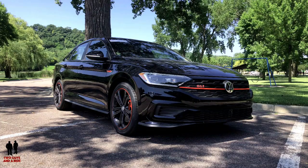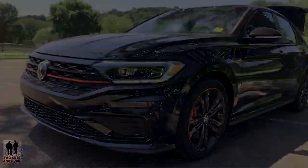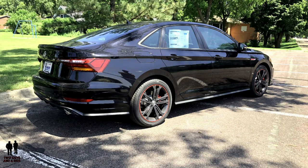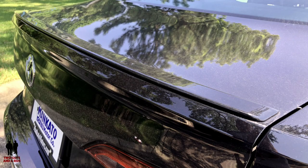Now, fuel mileage is estimated at 25 city, 32 highway, 28 combined. This vehicle is front-wheel drive, front suspension, strut-type with lower control arms, coil springs, telescopic dampers, 24-millimeter diameter anti-roll bar. Rear suspension is multi-link with coil springs, telescopic dampers, and a 21.7-millimeter diameter anti-roll bar.